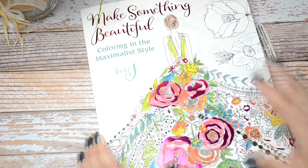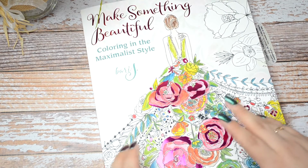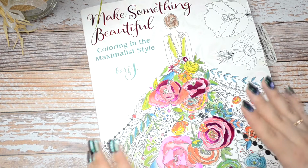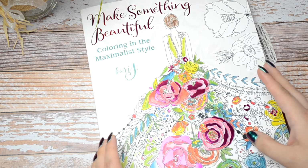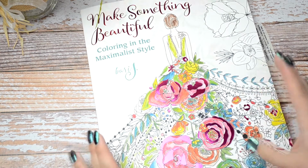Not to be negative, there were a couple of classes that I was iffy about. I know that a lot of the people who go there and teach classes, they don't make money on the classes, they make money on the kits. But there were a couple of classes that I got a little bit frustrated with. There was one class where the fee was $25 to get the little palette. And when I looked at the palette, it was a $5 palette from Recollections that I already have.